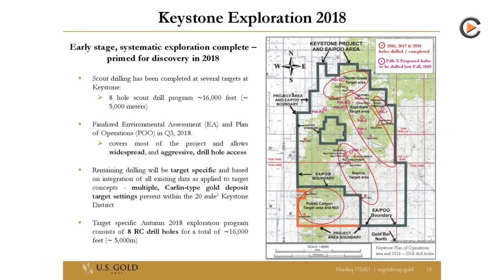Up until this point, as you know, Jochen, at Keystone, it's really been scout hole drilling to understand the geology, the stratigraphy. To get a sense of the property, right? Exactly. Understand, is the system even there? And the answer to that is a resounding yes. And now, in the autumn of 2018, we are really going for it. We're trying to put some shots on net and hit a discovery. So yeah, it's an exciting time for us.